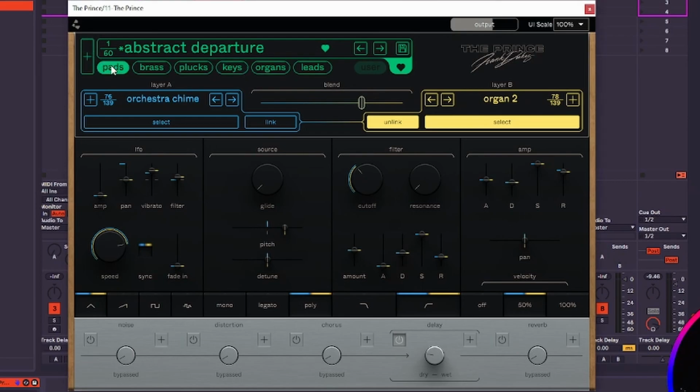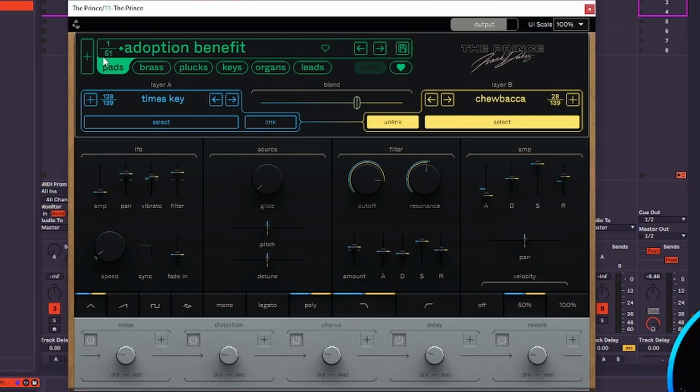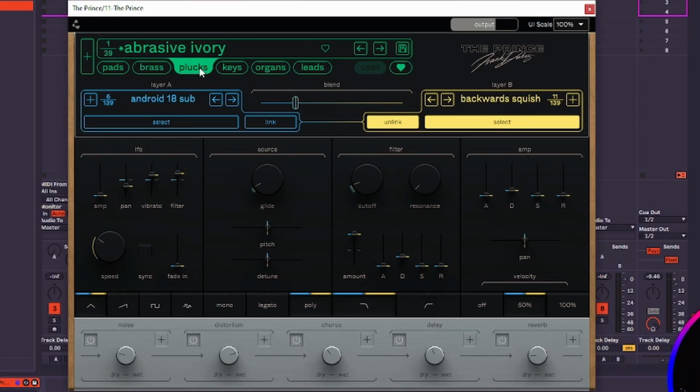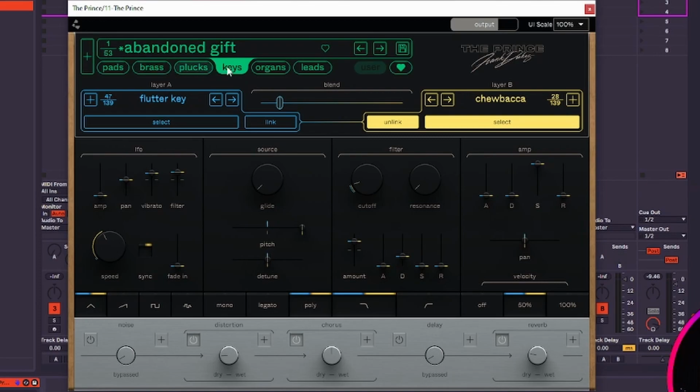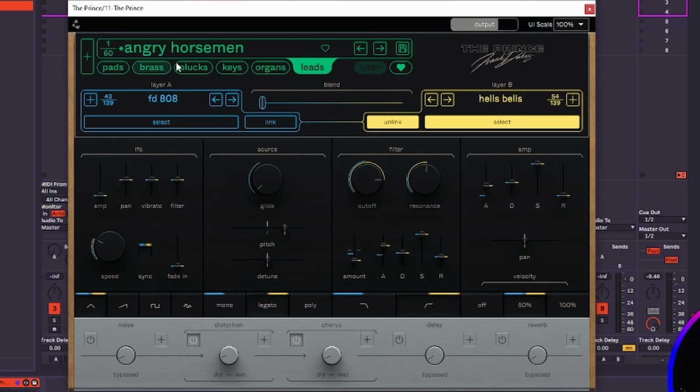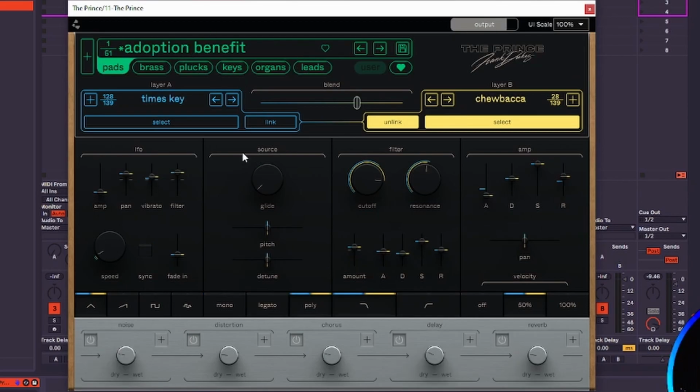Let's get into some of the sounds. If I click on pads, and this is the demo version, you have about 51 sounds here. In brass, you have 29. In pluck, about 39. In keys, 53 sounds. In organs, 27. In leads, 60. I'm pretty sure there's going to be more in the full version. Okay, let's go to pads real quick and go through some of the sounds.